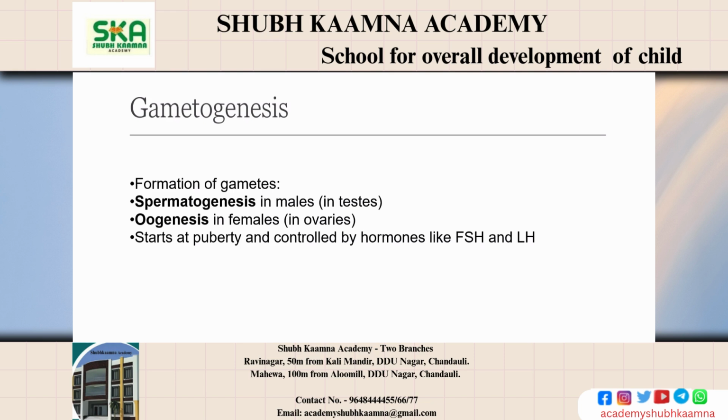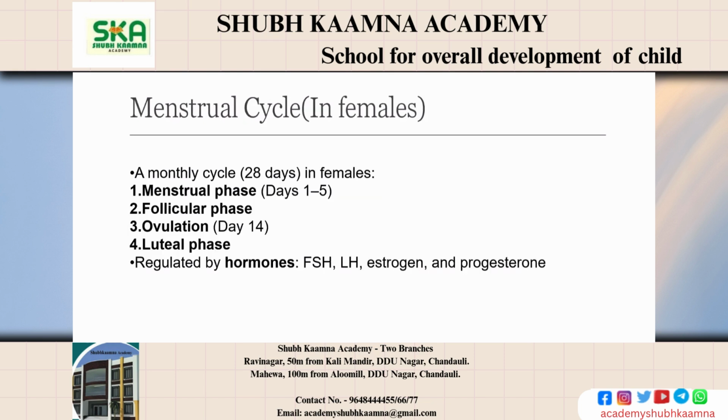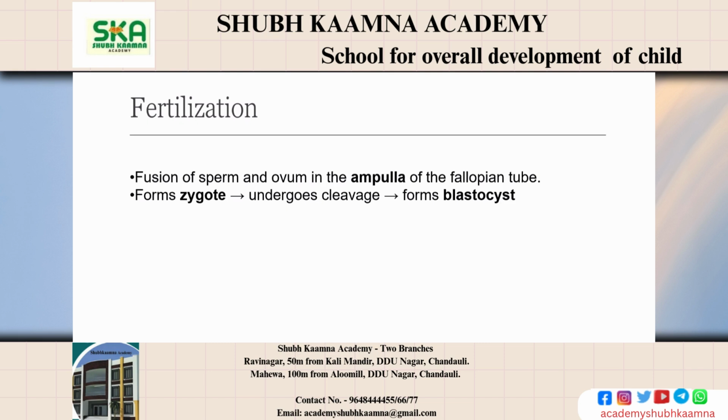Now we see fertilization and implantation. When a sperm successfully meets an egg in the fallopian tube, fertilization occurs. This forms a zygote, which undergoes multiple cell divisions and becomes a blastocyst. The blastocyst travels to the uterus and implants itself into the uterine wall. This process is called implantation and marks the beginning of pregnancy.